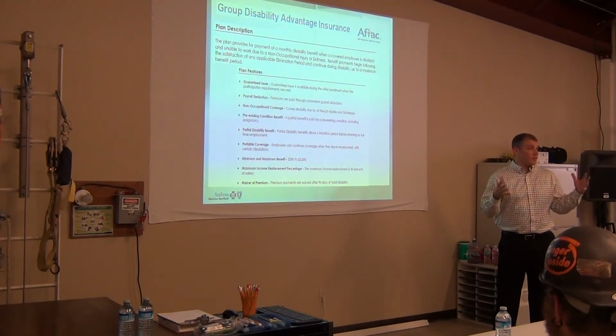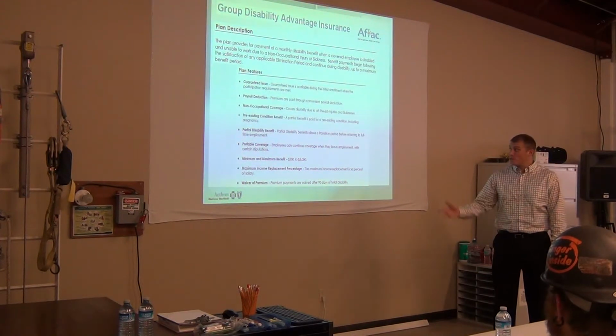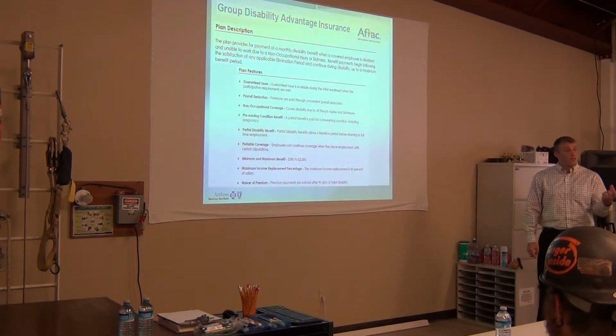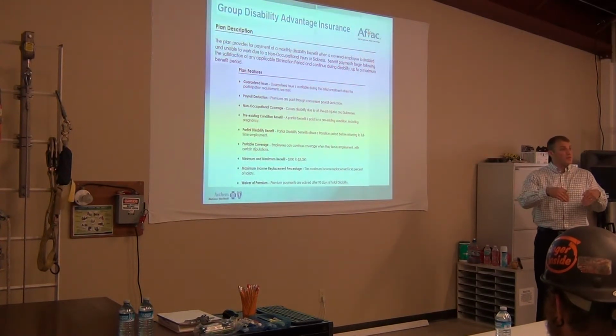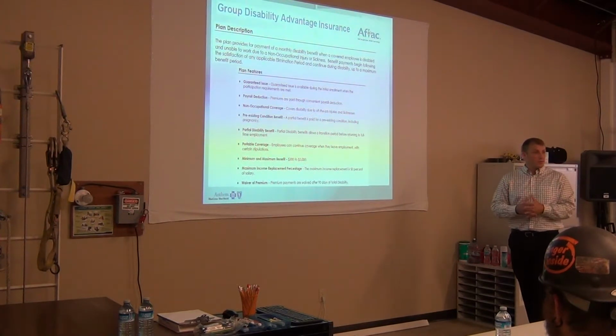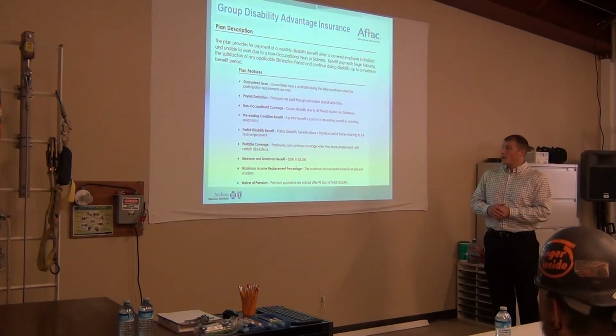Obviously, there's a huge reduction on premiums because they're doing payroll deduction for you. So if you're injured off the job, it's not going to cover an injury if you get hurt on the job. Of course, you have workers' comp for those things, and off the job, workers' comp doesn't have to do with that. So that's where your short-term disability, you can lean on that.